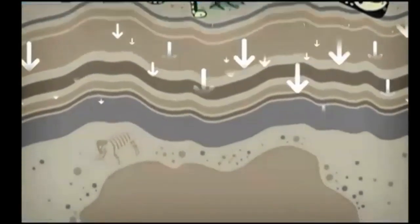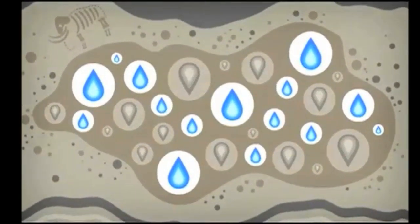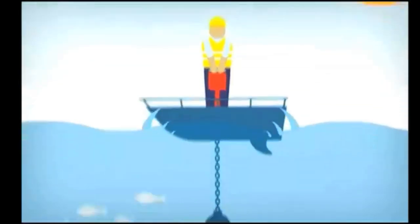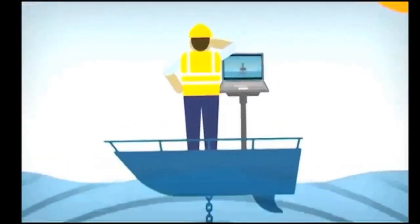We often find oil and natural gas in similar areas, hundreds of meters below the seabed, though gas is usually found deeper still. Through seismology, it's possible to artificially create vibrations on the surface by using controlled explosions, and record how these vibrations are reflected back to the surface, revealing the properties of the rock layers beneath.